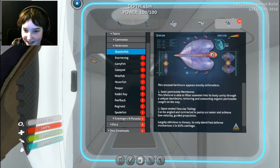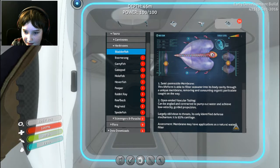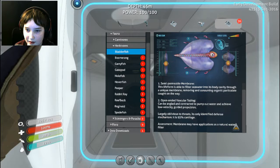Bladderfish. This unusual herbivore appears mostly defenseless. 1. A small permeable membrane. This lifeform is able to filter seawater into its body cavity through a unique membrane, removing and consuming organic particulate caught on the way. 2. Open-ended vascular tubing. Can be angled and contracted to pump out water and achieve a low-velocity guided propulsion. Largely oblivious to threats. Its only identified defense mechanism: it is 95% cartilage. Assessment: membrane may have applications as a natural water filter.